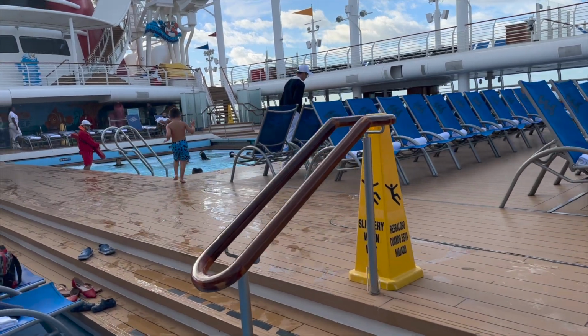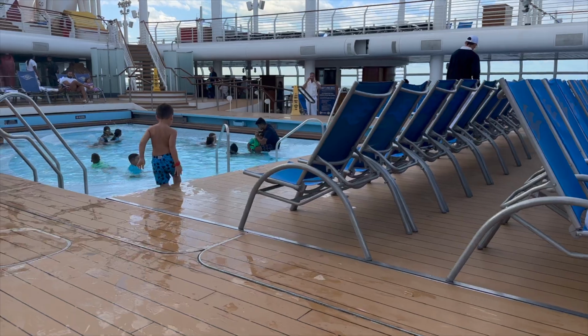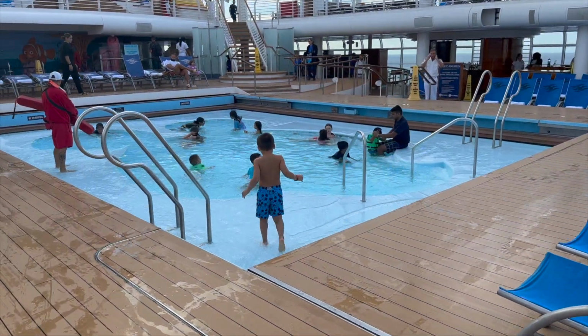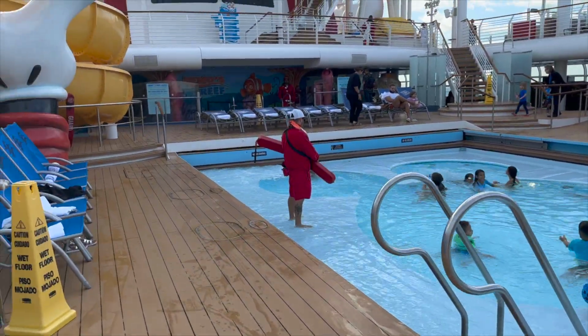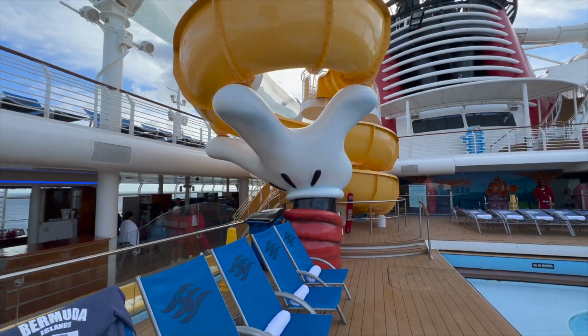In terms of slides, you've got the Aqueduct, which is a brilliant water coaster, and like the pools, we'd recommend trying this at night when the queues are lowest. As well as this, you've then got Mickey's Slide, plus the Nemo Reef splash pad for toddlers.